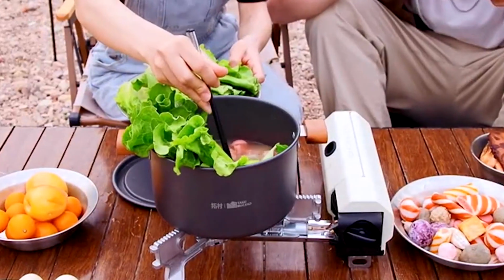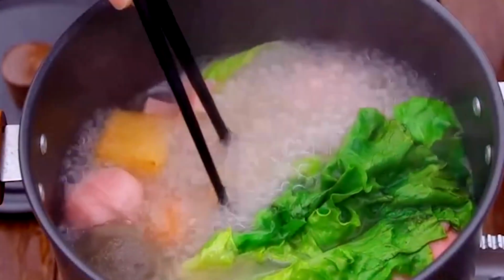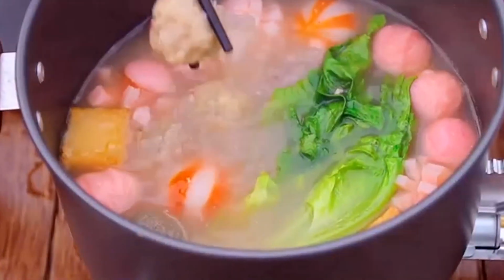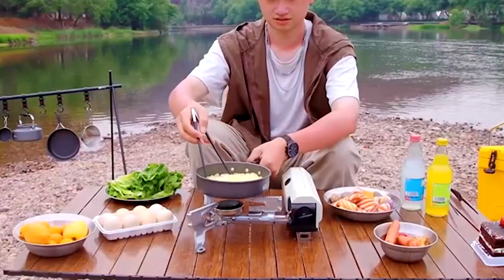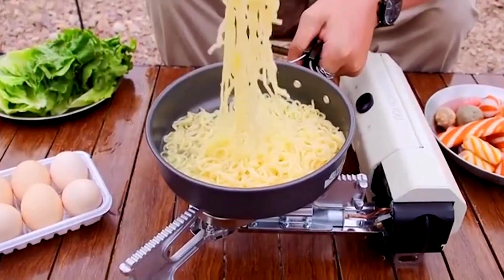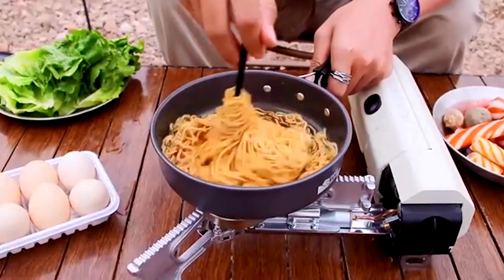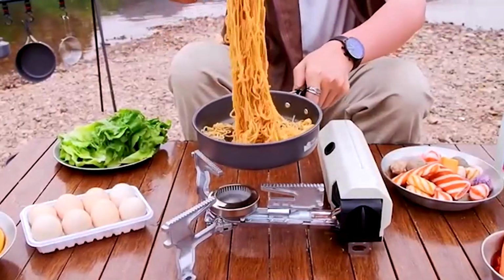The 10-centimeter elevation protects surfaces or hands if you're cooking on rocks. And firepower control gives you more than just on or off cooking. Light, simple, and it comes with a carry bag. For a minimalist nomad, that's a win.